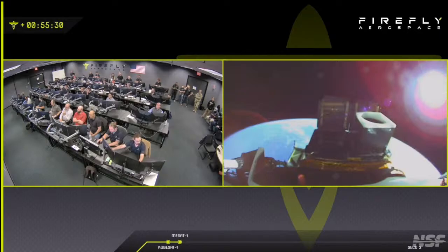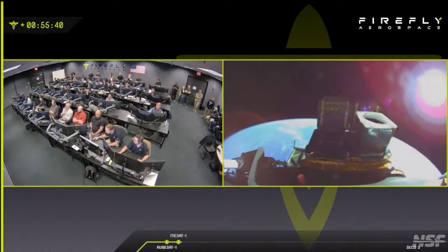Look at the Earth, though. On CD1, payload deployment of MESAT confirmed. And that would actually be the 8th one in the deployment. MESAT from the University of Maine. Outstanding.